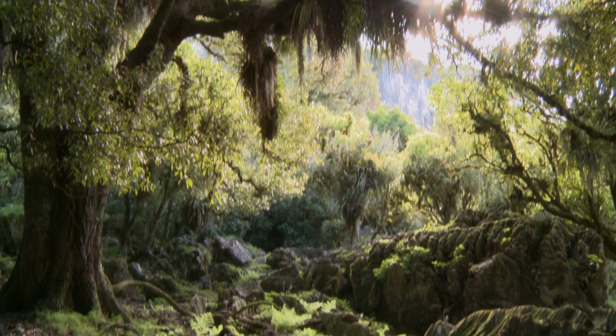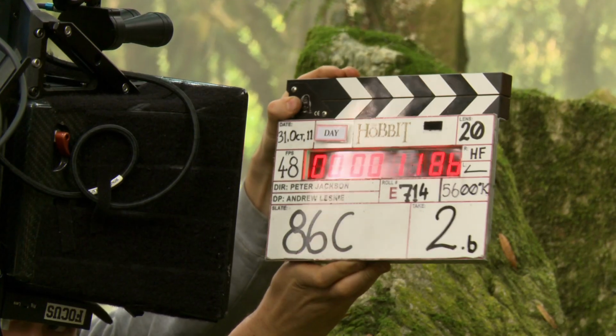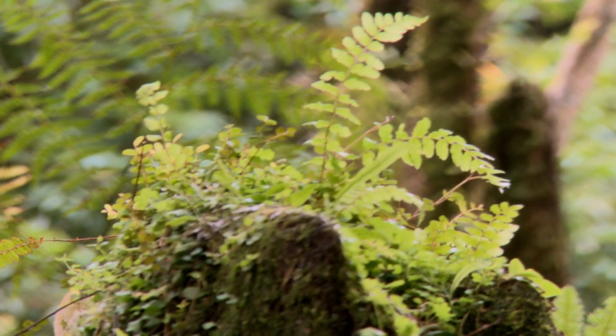The beautiful rock formations, cliffs, and then down, down, down into the most incredible bush. It seemed ancient. There was lots of moss on all the great rocks. It seemed incredibly old. It's a lot of native bush in that area. It's a stunning location.